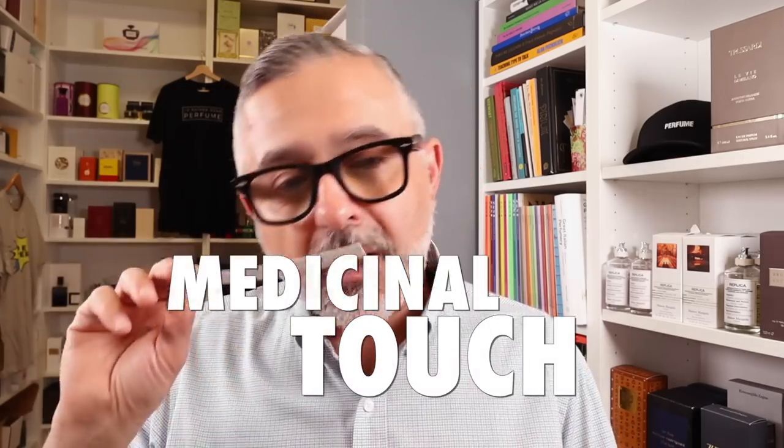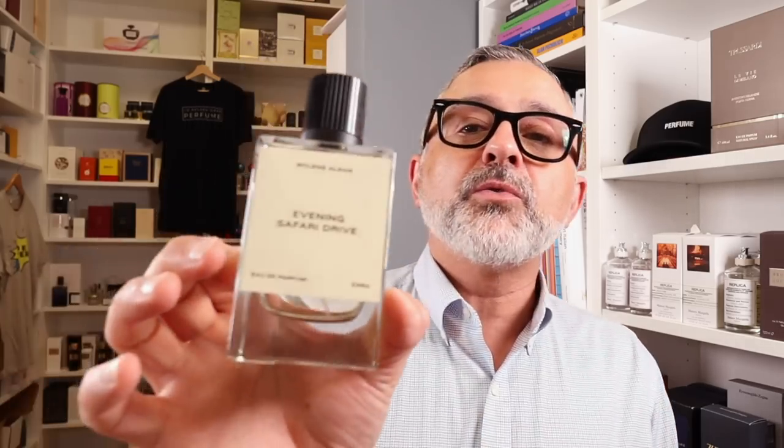But if you're into the idea of sandalwood, I think this is great. I just usually find these kind of fragrances a bit boring. It doesn't really go, you know, somewhere too much. But in the end, I think it smells great. What else should I say about this? There is a bit of a medicinal touch in here as well, and sometimes I get that from sandalwood. But anyway, Evening Safari Drive, if you're looking for a new woody fragrance, a sandalwood fragrance, definitely try this one.